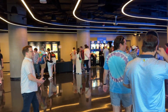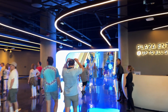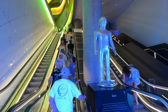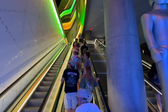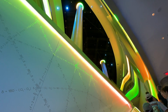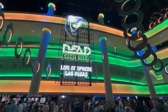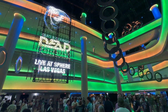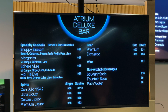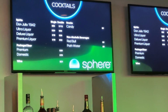Pretty nondescript once you get inside, but there is some more merch inside. So this is the third opportunity for merch before we head up. Definitely a spacey vibe though, a little bit like a Tron look and feel. They've got some nice cocktails here if you want a single shot of Don Julio 1942, and it is $56. Water is $8. That's a little crazy.